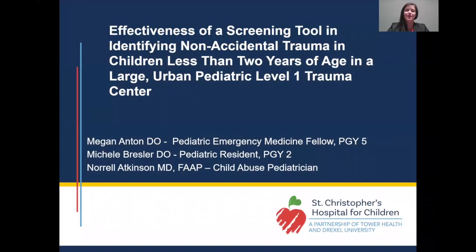Hi, my name is Michele Bresler, and I'm a current second-year pediatric resident at St. Christopher's Hospital for Children, located in Philadelphia, Pennsylvania. Our research project is entitled Effectiveness of a Screening Tool in Identifying Non-Accidental Trauma in Children Less than 2 years of age in a large urban pediatric level 1 trauma center.